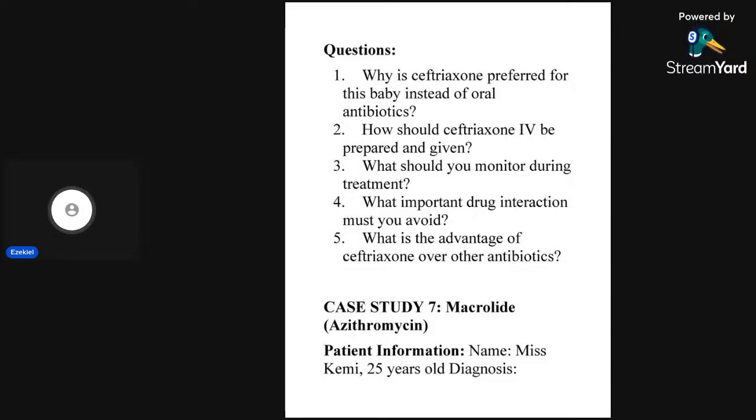So basically, what all these case studies are doing is that they are trying to help you remember or take note of the considerations attached to most of these antibiotics. So why ceftriaxone instead of oral medication? Sepsis is an infection of the blood. So basically what we need to manage sepsis is IV medications because there's fast onset, there's fast distribution, and it can actually address the issue faster than oral medication. Then also when babies are sick, they may not be able to swallow and they will start throwing up more frequently than usual.